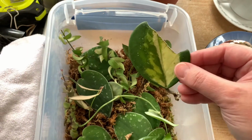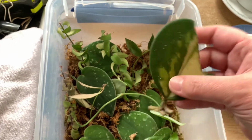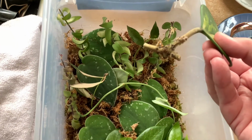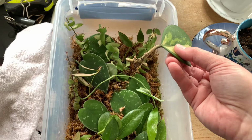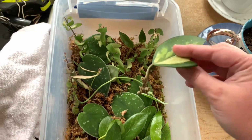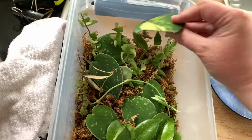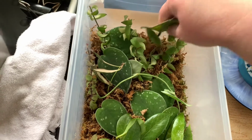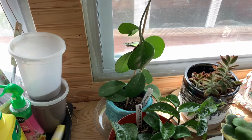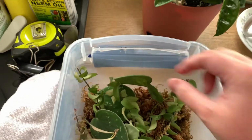This one is a variegated Hoya Obovata. The leaf is definitely damaged, as you can see, but I am going to root this one in sphagnum, and hopefully we get a nice root system within the next couple of weeks, and I'll be able to pot this up, and I will have a beautiful variegated Hoya Obovata plant. So I'm super excited about that. I only have a regular version of the Hoya Obovata. It's got some splashing to it, but super happy to have this one.